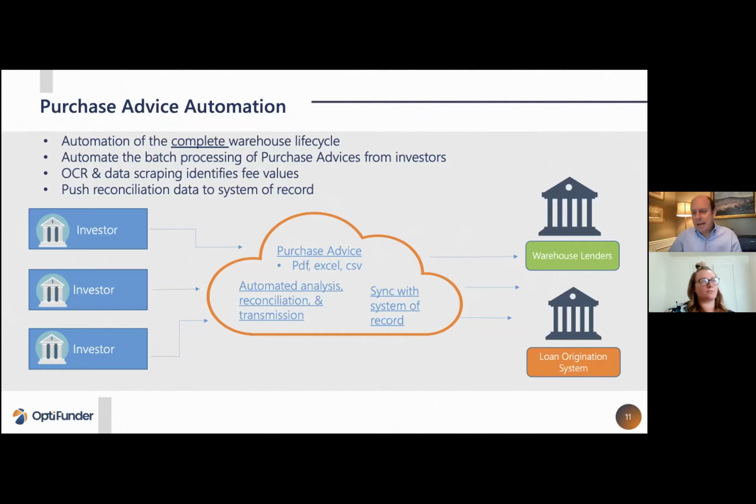And at the very tail end of that, when the loan is sold, there is a settlement statement, there's a purchase advice that comes back from the investor or the agency, whoever's picking up the loan. And then you take those fees, obviously, sync them back to your accounting systems, and then out to the warehouse lenders, so that you can actually free up your capacity and flip the line and do it again.